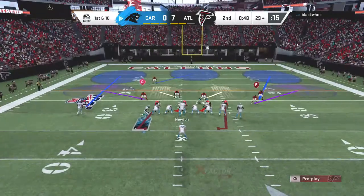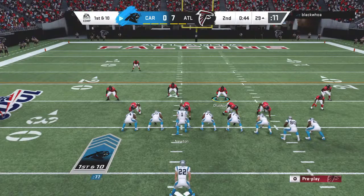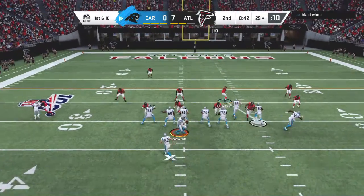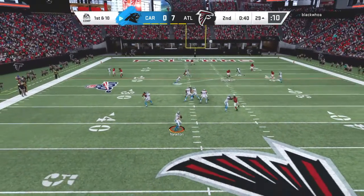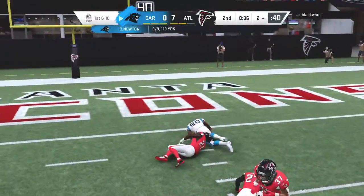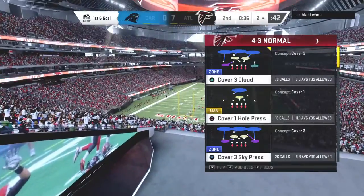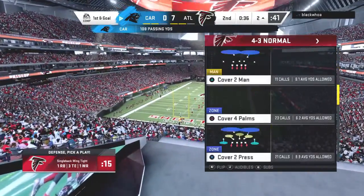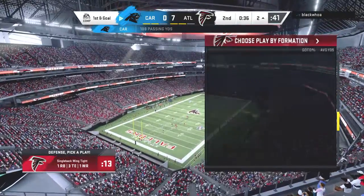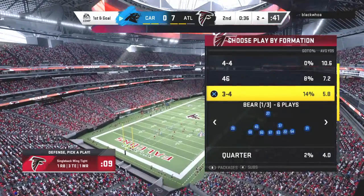On first down, it's Newton. That's caught. It's Thomas. And they are able to stop him, but he does take it all the way to the 2. Now the Panthers are going to use the first of their timeouts, as it'll come with 36 ticks to go in half number 1.